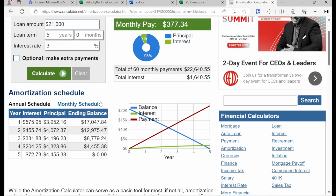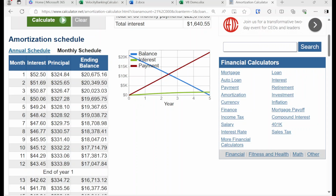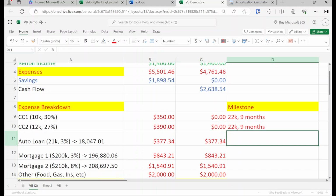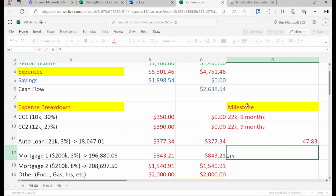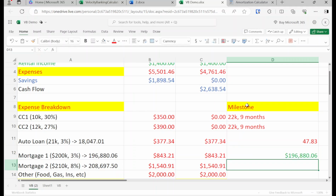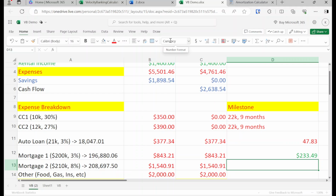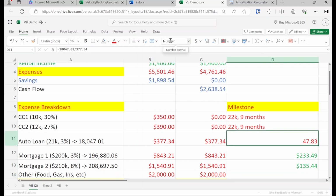All right. So now, what are we going to do? So 9 months. All right, so let's go ahead and calculate that cash flow index. Like I said, it's the statement balance 18,047.01 divided by the monthly payment 377.34. This one equals 196,880.06 divided by 843.21. And then this one is 208,697.5 divided by 1540.91.